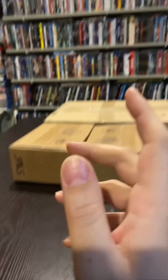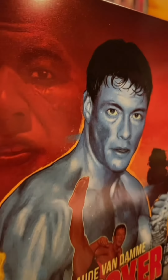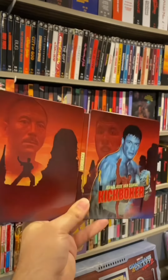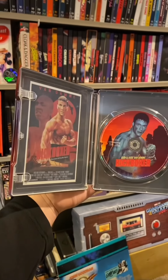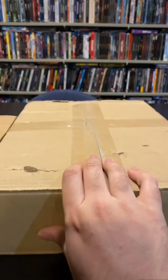Let's see here. Next, let's go with the closest box. It's time to get into some more Lionsgate goodness. Out now from Lionsgate, another Walmart exclusive in a Jean-Claude Van Damme movie I haven't seen. I know, don't kill me in the comments. I'm finally gonna watch Kickboxer. This is one of those movies that I never grew up with, but I remember watching my dad watch it all the time as a kid. And spoilers, but I'm gonna save this big box for its own unboxing video.